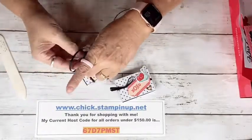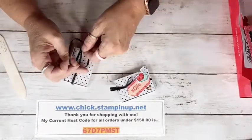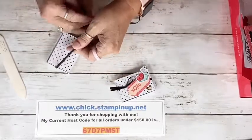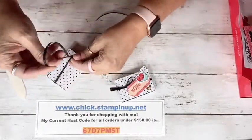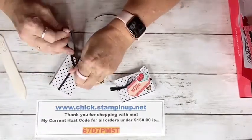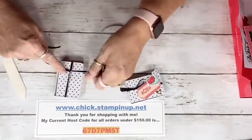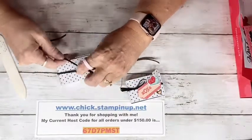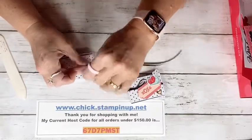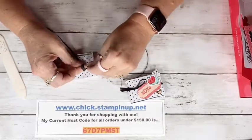And that is going to, oh yeah, this is going to be a little long. And this is going to help hold it closed, because my candy that I have in there wants it to pop up. So this will hold that peppermint patty right inside. And I'm just going to tie a little knot to make a little bow.